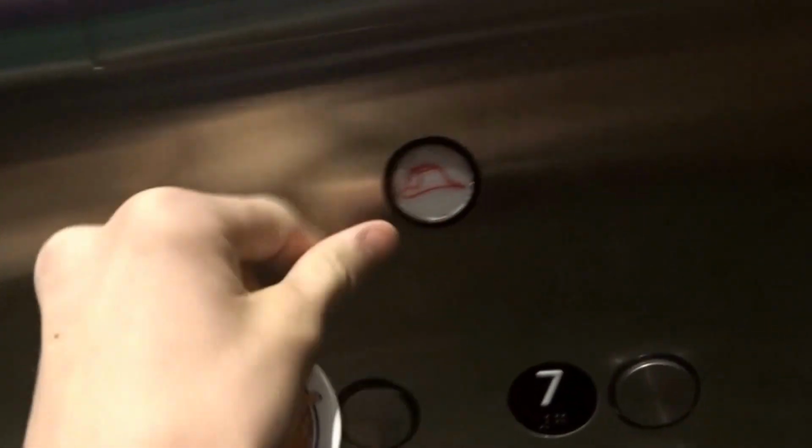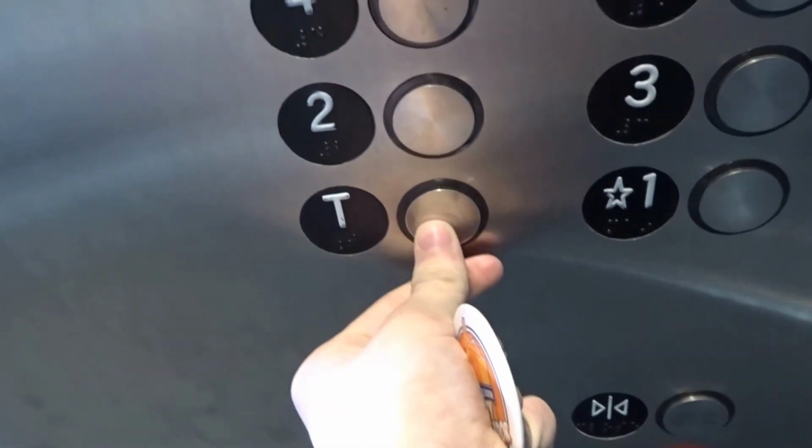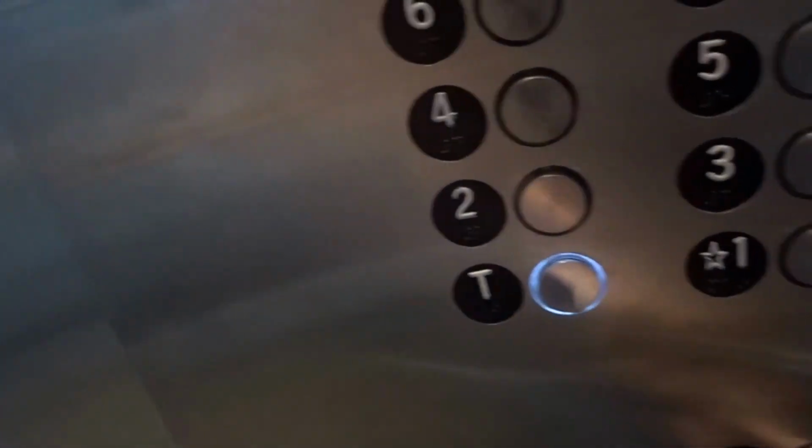Again, this is definitely a Schindler. Flush mounted panel, I like that. That's the Epco Circle Line. I look at this as Epco Circle Line, vandal resistant. This is probably bottom drive, too.